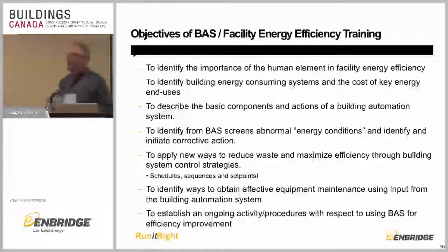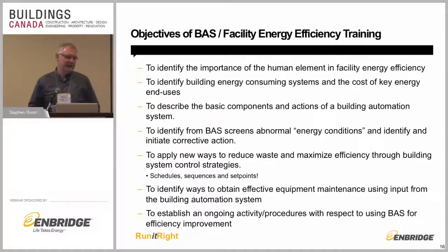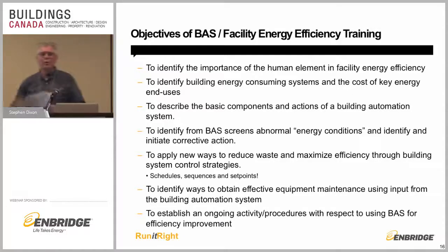Okay. So if we were to set about to do some training for an organization today, I might start with a set of learning objectives that looks like this. Right? So to do training to essentially assist people or move people to a better place in how they use the building automation system. I'm not talking about which button to hit and how to move that actuator. I'm talking about when I use that system, what does it do for the energy consumption of the building system itself?